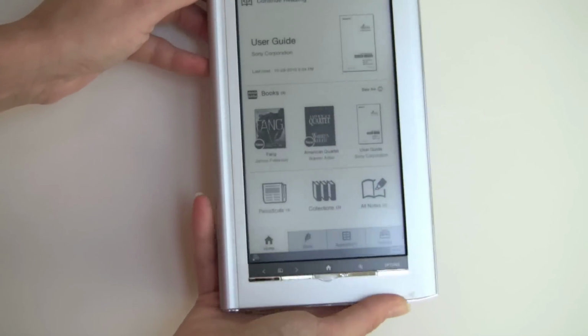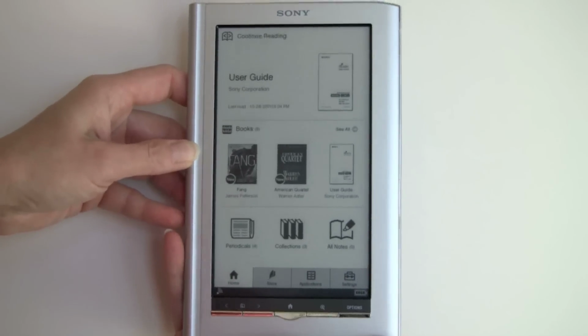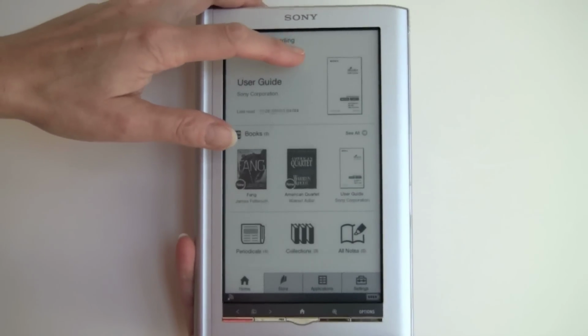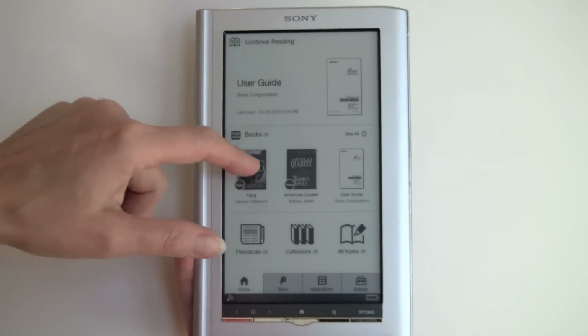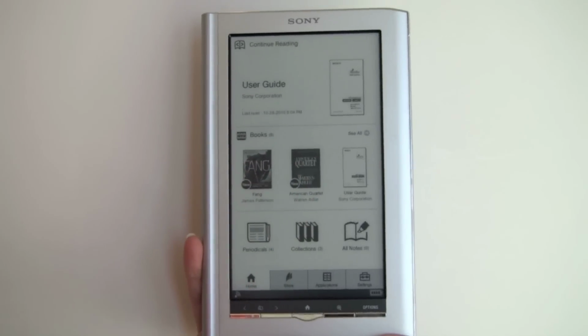So again, the features that you see on this screen here are just the same as the last two models that we reviewed, so we're not going to go over this endlessly. You see that you have a couple of features here that are handy. Whatever you've been reading most recently shows up top here, and a listing of some of your books. If you tap See All, you will see all the books that are installed.